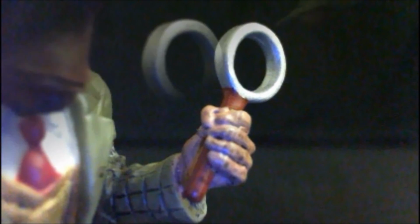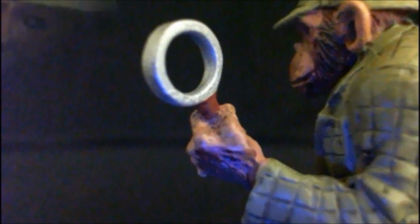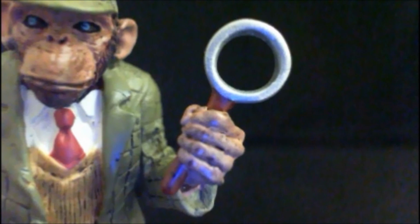I love the fact that he's holding his spyglass. It's got a nice metallic paint on it, but it's not too metallic. It's dull. It's perfect. You can see the handle even has some details on it, and I love how he's sort of only holding it with a couple of fingers. It's just really, really superb.